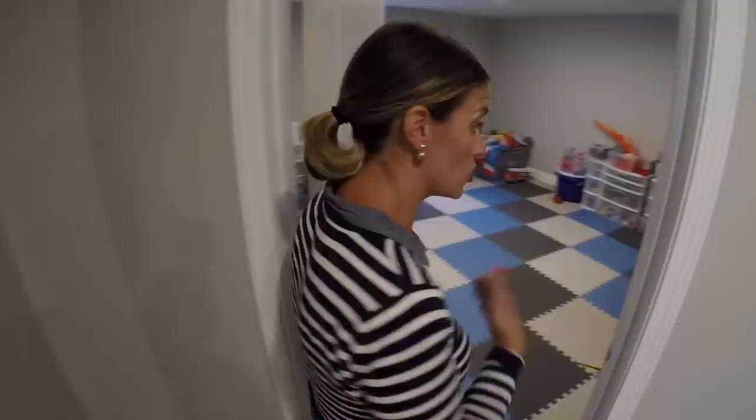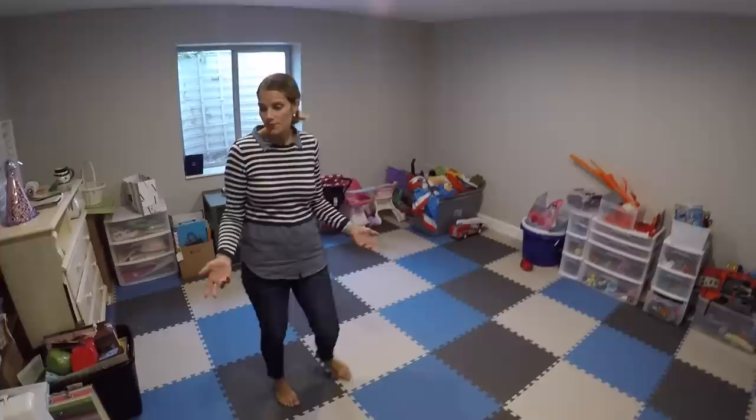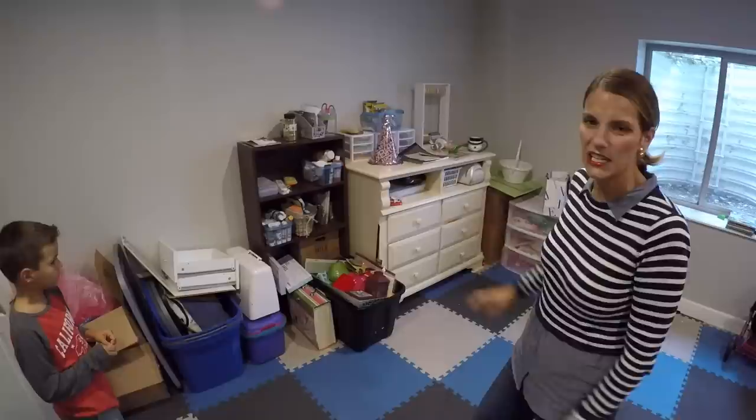Right off of that, we have another, this is like a hybrid room. It has no closet, so it's not called a bedroom. This room was a toy room and then I kind of morphed it into a craft toy room. Yeah, we need to do something with that. It's like a half and half. I totally hate that.